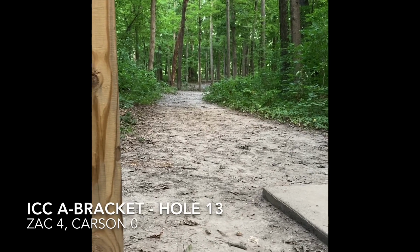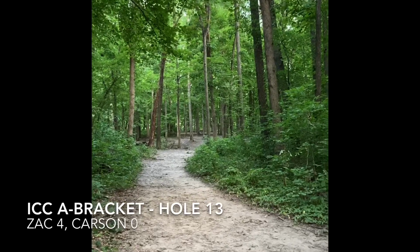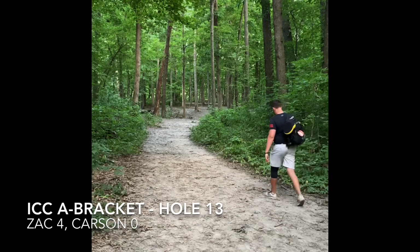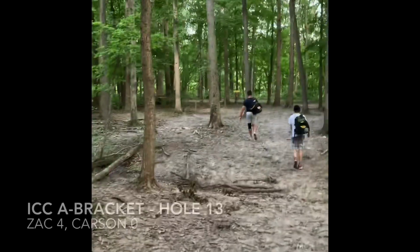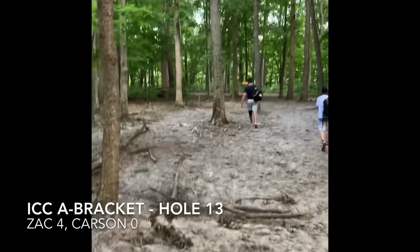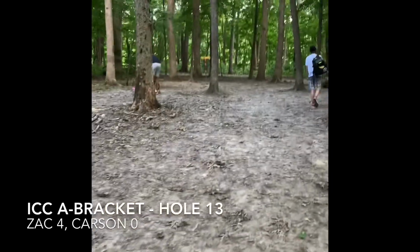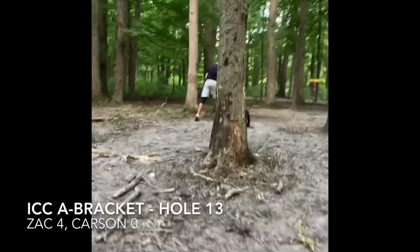Carson also with a nice turn if that swivels out. I think he's going to get a slide up there. My guess is he's going to be a little inside of where Zach was. I'm going to say Zach from about 30 and Carson from about 25. Walking up here, my distances were a little off. Zach got a little more distance than I thought. He is about, we'll call it 15, and Carson is about 10. Nice drives.